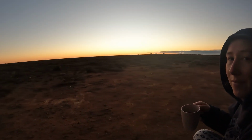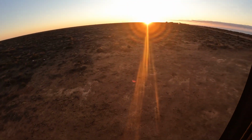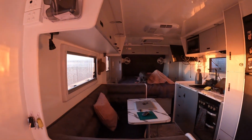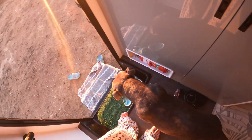Well, I could think of worse places to have my morning coffee. Not too bad for day 3 on the Nullarbor. Oh, you want to see the sunrise?